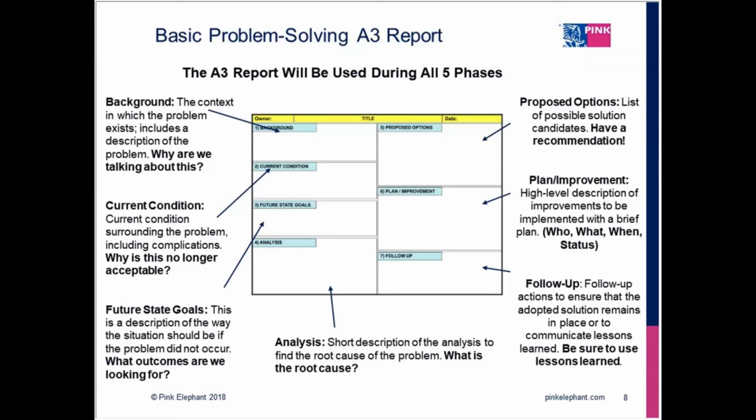And so your background is basically, why are we actually talking about this? How did we get to selecting this as a particular problem? Current condition is just your as-is. And the key here is that's where you want to have your problem analysis around, not the true root cause analysis, but why is this no longer acceptable. And the background can be where you include your problem description, and then you have your future target state of where you want to be. And again, just be careful that you make them achievable. So SMART, specific, measurable, achievable, realistic, and time-bound, is a good way to look at that.